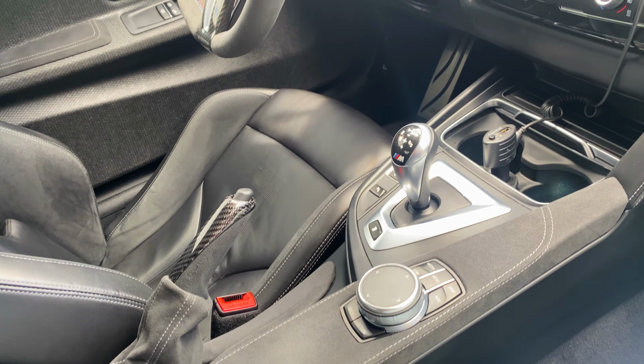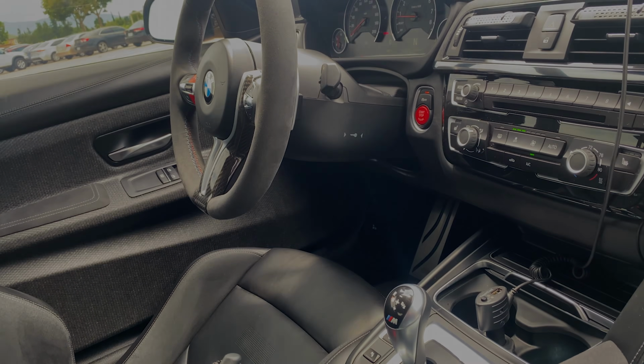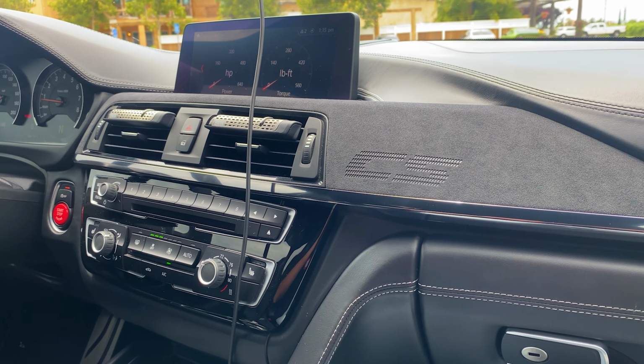We actually have single zone climate control as opposed to the dual zone in a standard M4, and instead of the Harman Kardon audio system, you just get the standard hi-fi system. Full merino leather, Alcantara exclusive CS wheel. You get some CS embroidery on the steering wheel as well as the dashboard with tons of Alcantara bits. And overall, it really helps to make this interior feel more special.